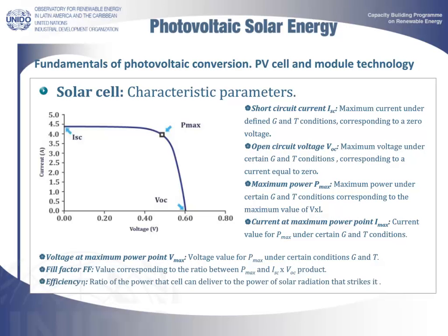The main elements that emerge from the current-voltage characteristic are as follows. Short circuit current, ISC. This is the maximum current that the device will produce under defined conditions of lighting and temperature, corresponding to a zero voltage. Open circuit voltage, VOC. This is the maximum voltage of the device under certain conditions of light and temperature, corresponding to a current equal to zero.